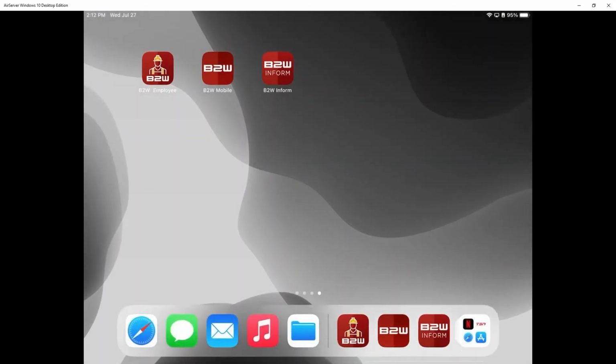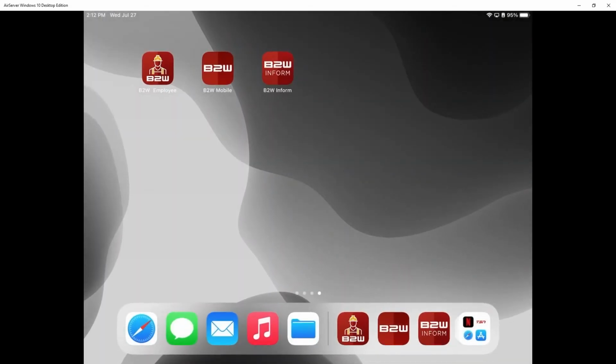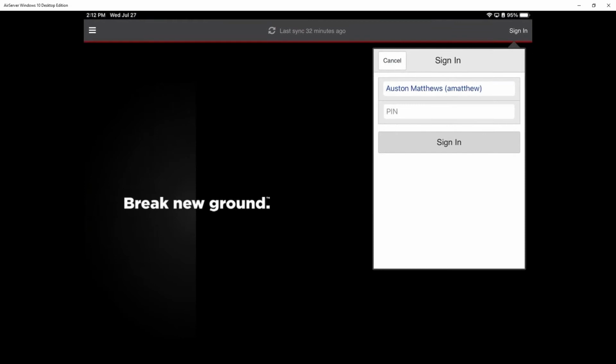If we move away from that right now and come into the B2W mobile app in the middle of our three here, this app is going to be used more from a crew-based perspective, right? So with a foreman leading a specific group of people out there, it's going to actually allow our foreman to log in and then enter their information in for the daily activities.